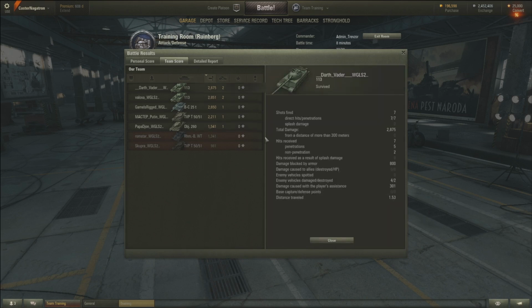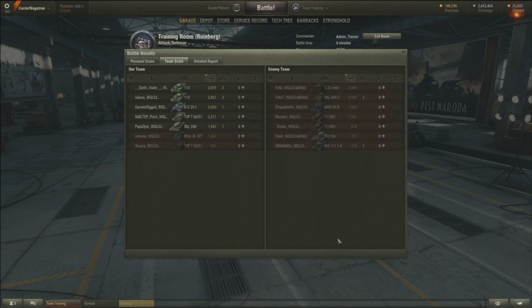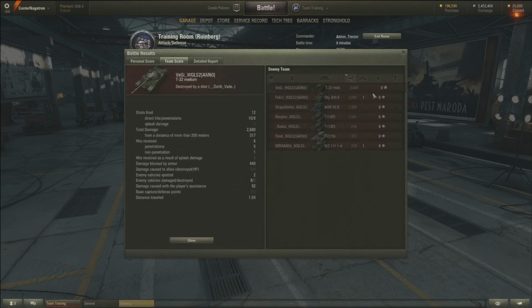Darth Vader's 113, 2.8 thousand damage. Veloxa 2.8. Gamus Rig 2.6. Putin 2.2. Very critical damage points. Papa D 1.5. Over here for AM60s, 2.6 for Veggie, 2,000 for Felix, 1.5 for Shapeshifter, and Morphic.